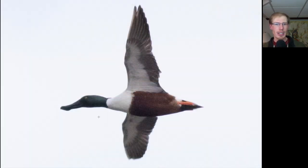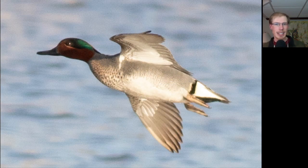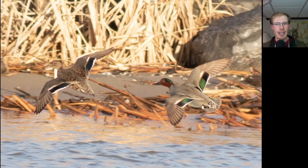Notice that huge honkin' bill. We had a few eastern meadowlarks. Here's a male green-winged teal. And here's a nice comparison between the male green-winged teal on the right and the female on the left.